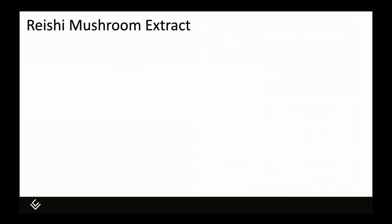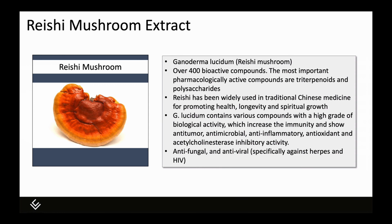And finally, reishi mushroom extract. Reishi mushroom is also called Ganoderma lucidum. That is the scientific name. There are over 400 compounds in this mushroom that are biologically active. It looks as though the triterpenoids and the polysaccharides are the compounds that have the most pharmacologically active effects.